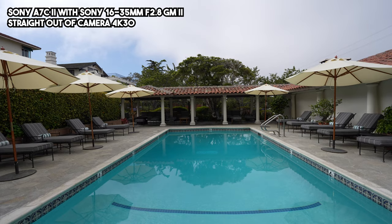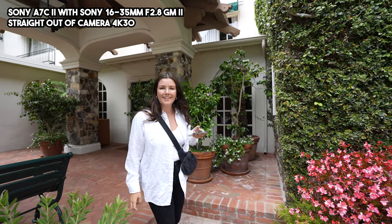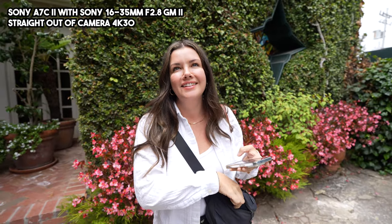The hotel we're staying at was the place that the Macintosh computer was first unveiled by Steve Jobs to his dev team. That's nice. Oh my gosh, it's Lindsay Coulter. Excuse me, miss, what do you do for a living?